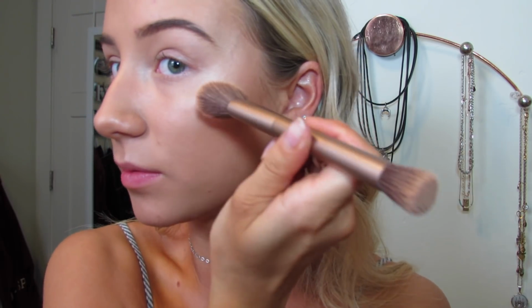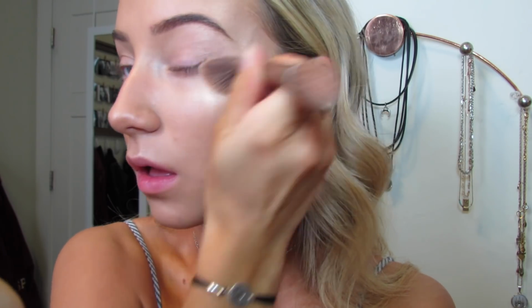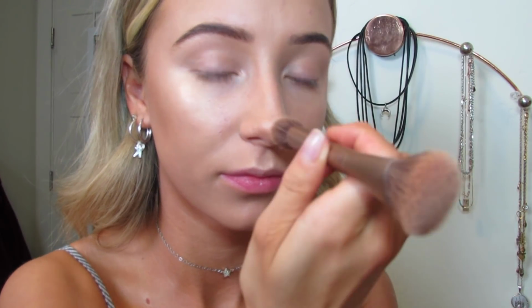Oh, glowing. Okay, I'm gonna do the other side. And then I'm gonna take the smaller side and do my Cupid's bow. Sometimes I use a tiny brush to do my nose, but I'm just gonna use this one right. Voila. And then I'm going to do my brows.